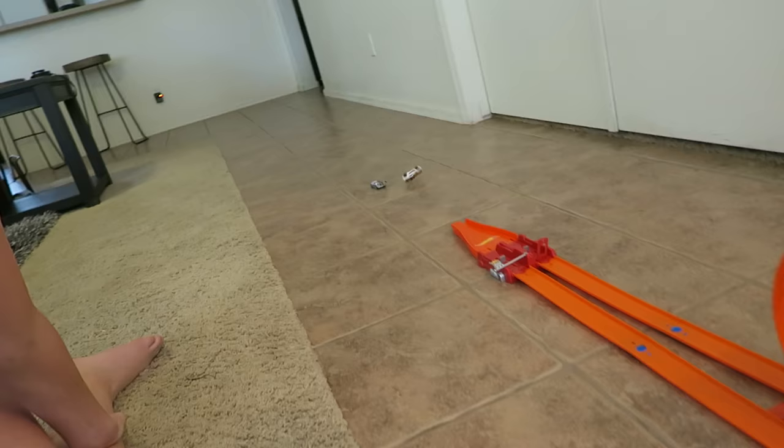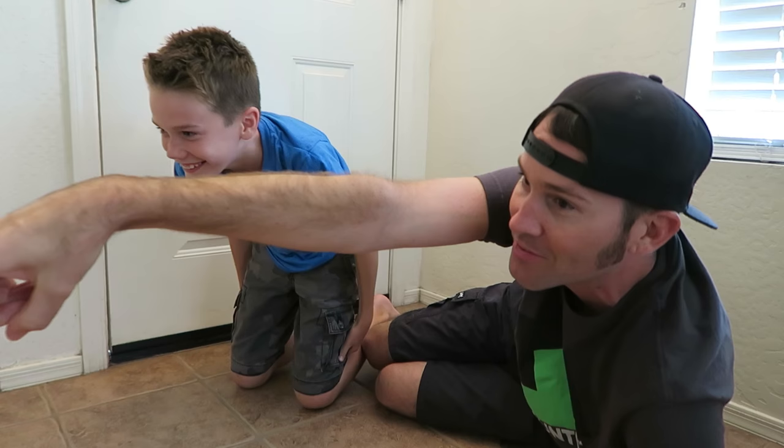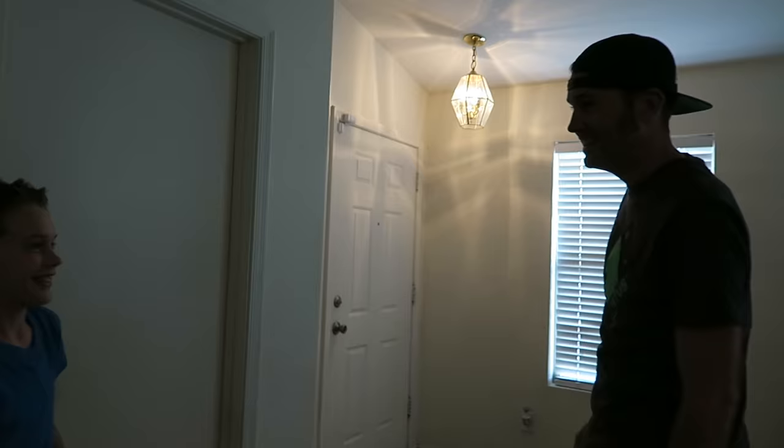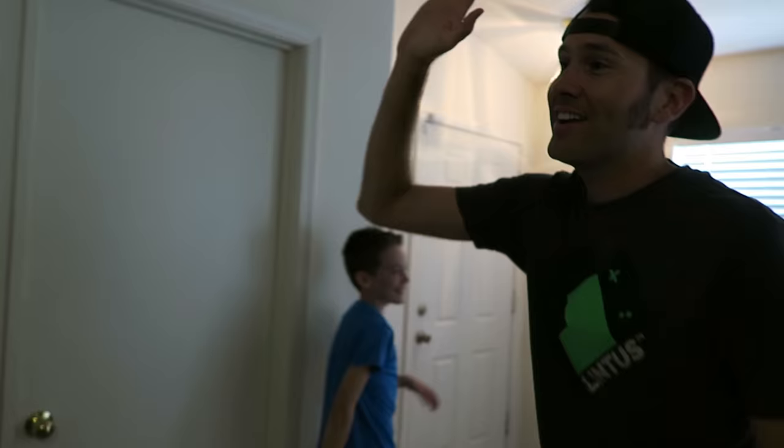Oh! Bryce's car is still spinning. Look at it. Yours went really close. All the way down to the end of the tile. That was really close though. Dude, high five. Great race.